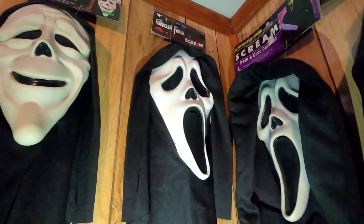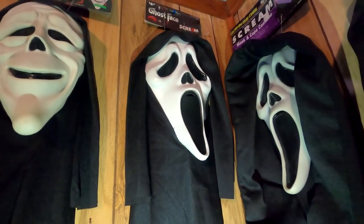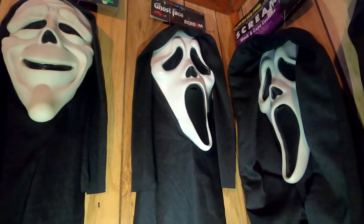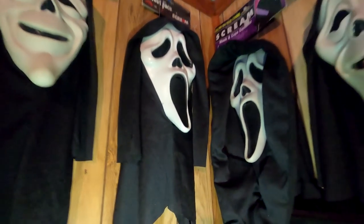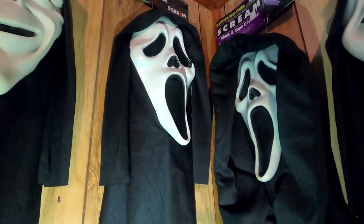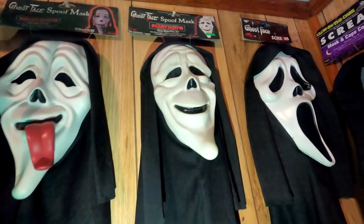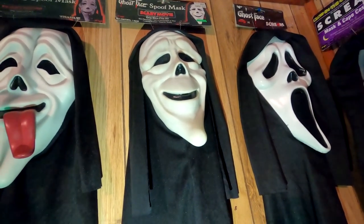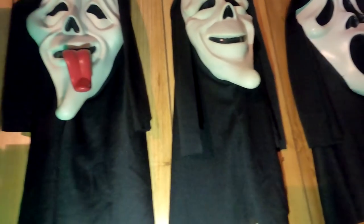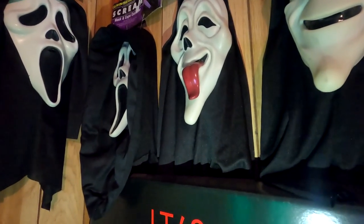And to finish up this corner, we have another tagged non-glow TD stamp mask. This one, just like the last one, is made out of the ultra-white vinyl material. I don't know if I mentioned that with the last one, but as you can see, it is a pretty stark white, so definitely not a glow-in-the-dark mask. We also do have two more Scary Movie masks. However, this one is a much later tag variation and a much later production run mask. And this one is actually a T-stamp version of the What's Up mask.